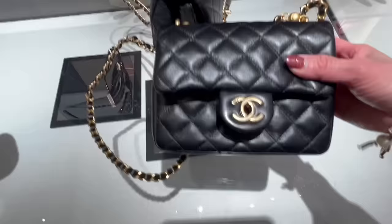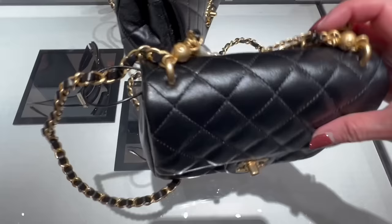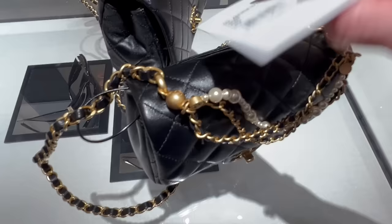This mini square bag looks so good with the pearl handle. It looks so stunning, especially with the gold hardware. This is selling for $5,500.